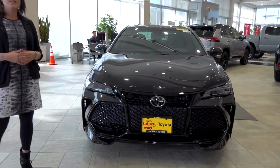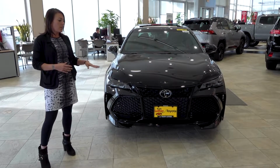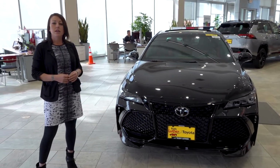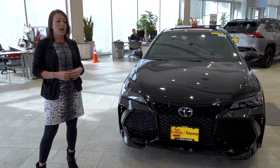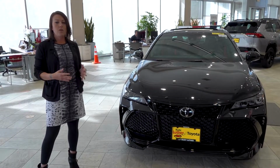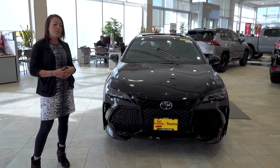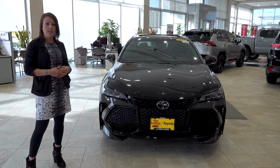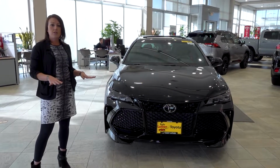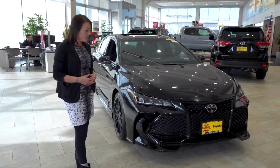We also have Toyota Safety Sense, and that's for all of our Toyota models, no matter which one you buy. We've got the sensors there in the front emblem, and we also have sensors in the windshield as well. That's going to help with automatic braking, pedestrian detection, radar cruise control, and we can go over all those safety features when you pop in and take a test drive. We've also got a 3.5 liter V6 engine in here with 301 horsepower. That is standard on all of our gas models for Avalon, and hybrid is different, but we'll go over that with you if you're interested when you come in.